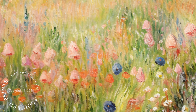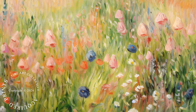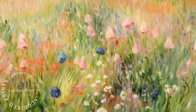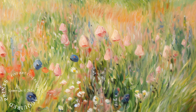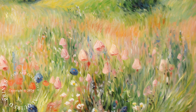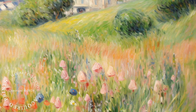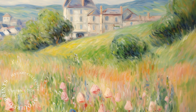As you gaze upon this landscape, we see an array of blooms, poppies, daisies, and cornflowers dotting the hillside in a vibrant celebration of life. The soft pastels blend with vivid hues, creating a dreamy quality that transports us to a peaceful spring morning somewhere in the heart of the countryside. It's a very easy way to lose yourself in this idyllic setting.